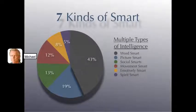If you made a pie chart with 6 or 7 types of intelligence that mapped where you're at the moment, what would it look like? It would be different than other people's, and it would also be changing from month to month.